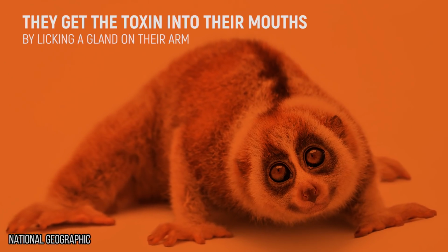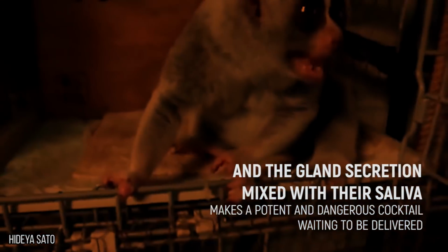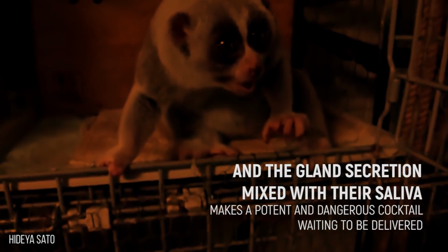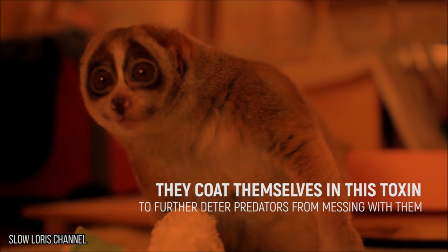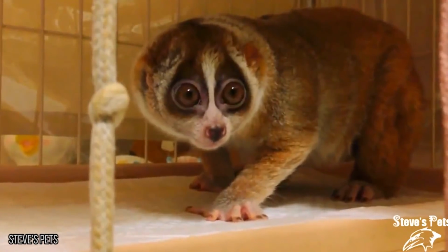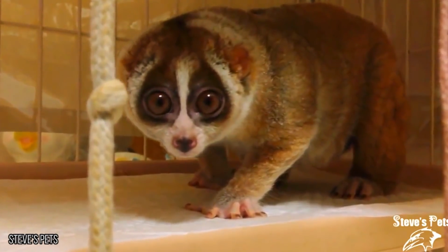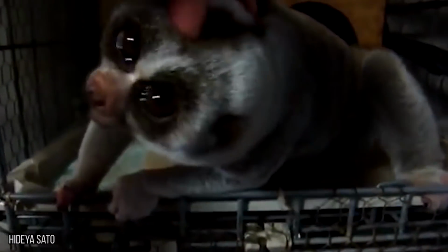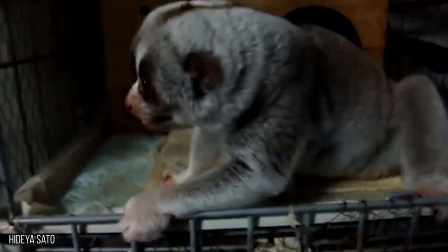They get their toxin into their mouths by licking a gland on their arm, and the gland secretion mixed with their saliva makes a potent and dangerous cocktail waiting to be delivered. When they groom themselves or their young, they coat themselves in this toxin to further deter predators from messing around with them. Slow lorises are shy, and they won't go looking for a fight, but they aren't afraid to lash out with their fearsome toxic mouths if they're threatened. Their bites are excruciatingly painful, and can be potentially lethal, especially if the victim is allergic.